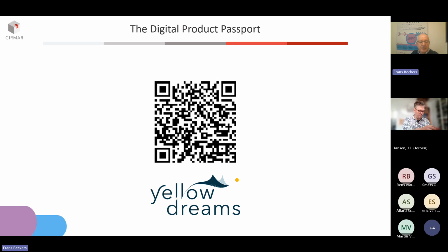And if it works, you will get a digital product passport of a granulate, a polyol granulate, out of the beverage cartons. Well, also the industry has been looking for over 20 years to find better recycling solutions for beverage cartons. And there are various initiatives all over the world.